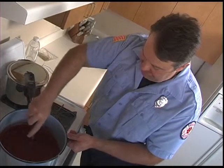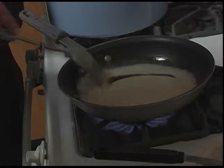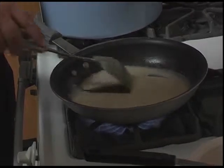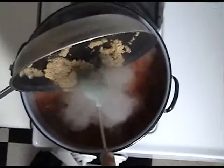Oh yeah. To thicken the chili sauce, we lightly brown some flour in canola oil until it congeals into a nice paste. But take care not to burn it. We just want to brown it. See how that's starting to turn colors? Oh yeah, and it's thickening up too.